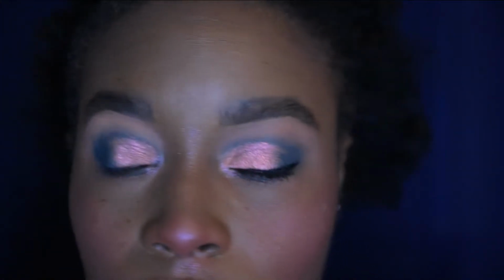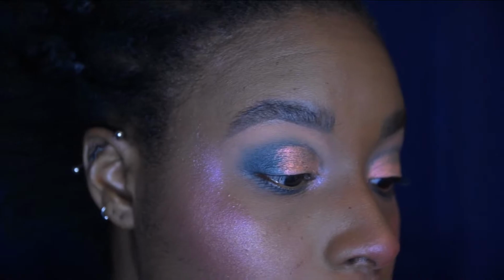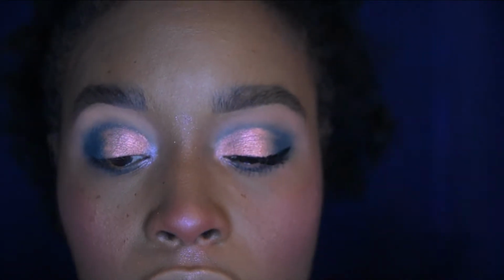All I need to do is my waterline shade, liquid liner, and mascara. I'm gonna put those on very quickly, and I will come back to show you guys the finished look, in addition to figuring out what I'm gonna put on my lips. Alrighty guys, so this is the finished look.